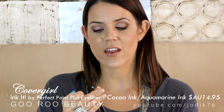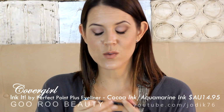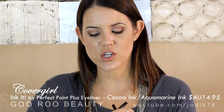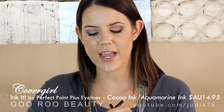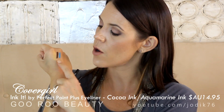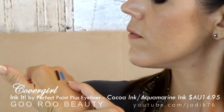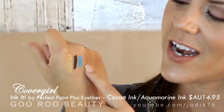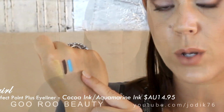And then the other color that I was sent was a bit more dramatic. This one is called Aquamarine Ink. This one is less creamy in texture. They're very, very different from each other in texture. You can still build up a nice opaque color. It's got a little bit of shimmer to it. Can't wait to get that blue shade on my lower lash line. It's a beautiful, nice, vibrant blue.